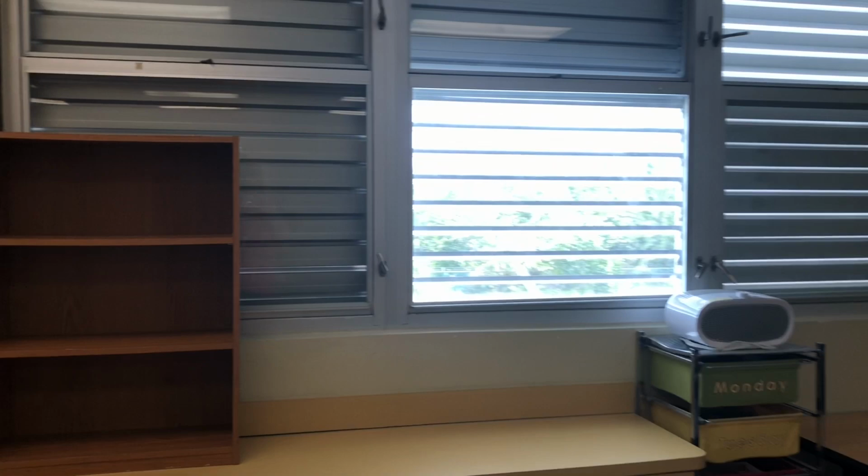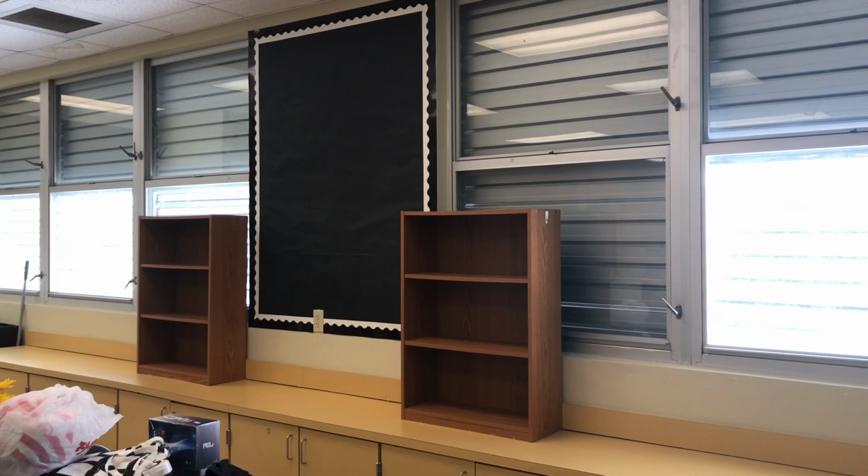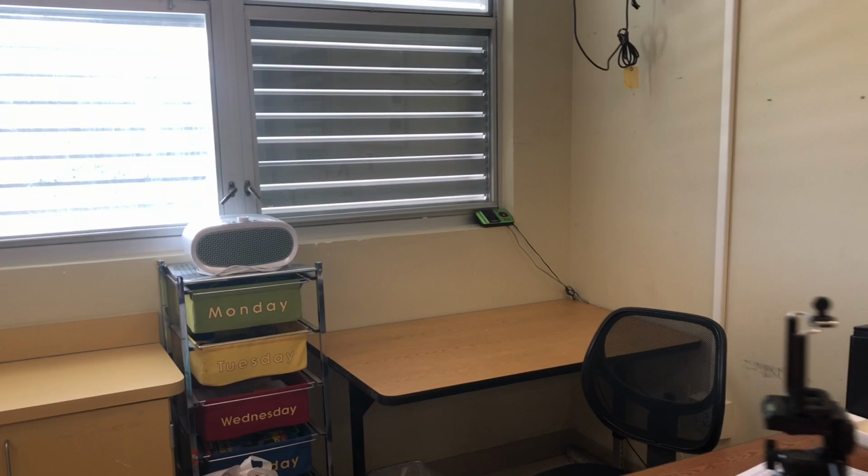From this angle here, it kind of covers the bulletin board. I mean, not by a lot, I'm just being picky. But yeah, that's what I did. I also cleared off this area behind my teacher desk because I'm going to try and put another different bookshelf that's missing the top right here and see how it goes.